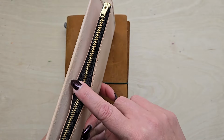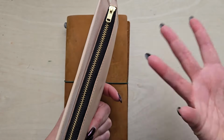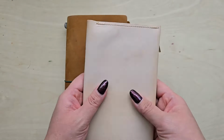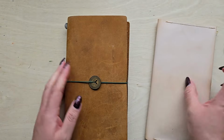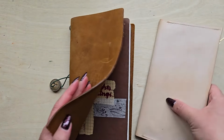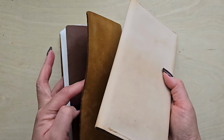And I just went with black because I thought it might look a bit neater over time, because I could definitely see the beige one getting pretty dingy after a while just because of how much I use it. And I do always house this in my camel traveler's notebook just because I use it all the time, and I love having something like this in here.